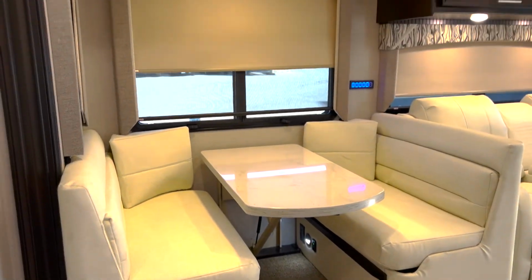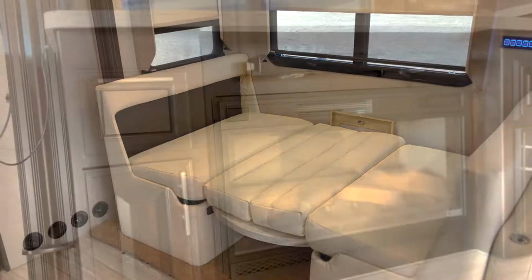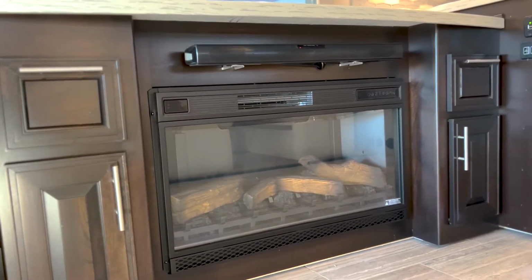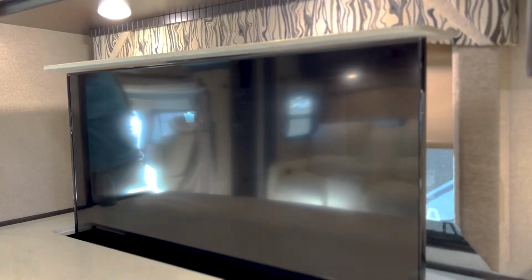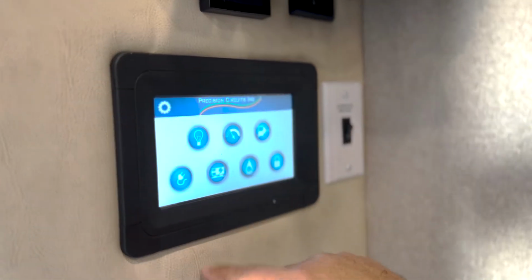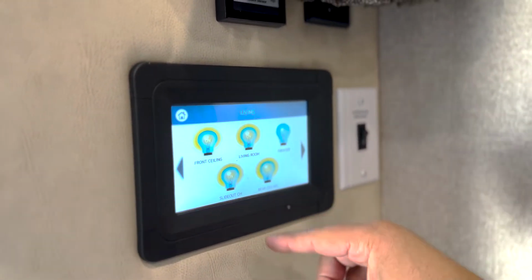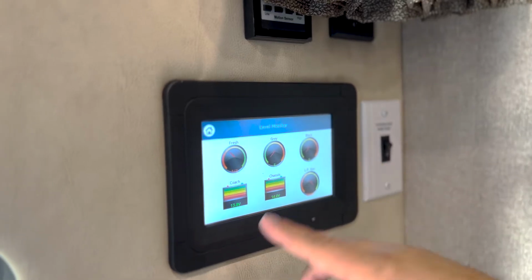And then just across from the entertainment theater seating here, you do see that we have a beautiful fireplace, lots of countertop, and we do have a televator. Let's be up or down. Maybe your dinette slides. You can go through, control all your lighting features. You can go through here, check your tank levels, your battery levels.